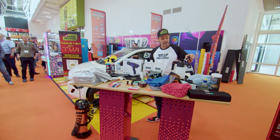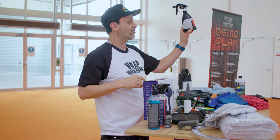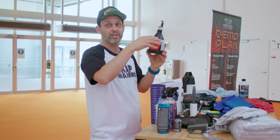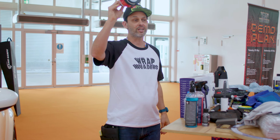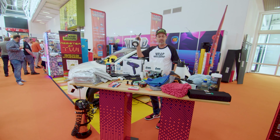And where I've also changed my game is here. I use spray bottles like this. This comes from a company in Spain called Icon, a great company, where now I can spray at different angles. I can spray at 360, I can spray upside down, which is great and gives me options.